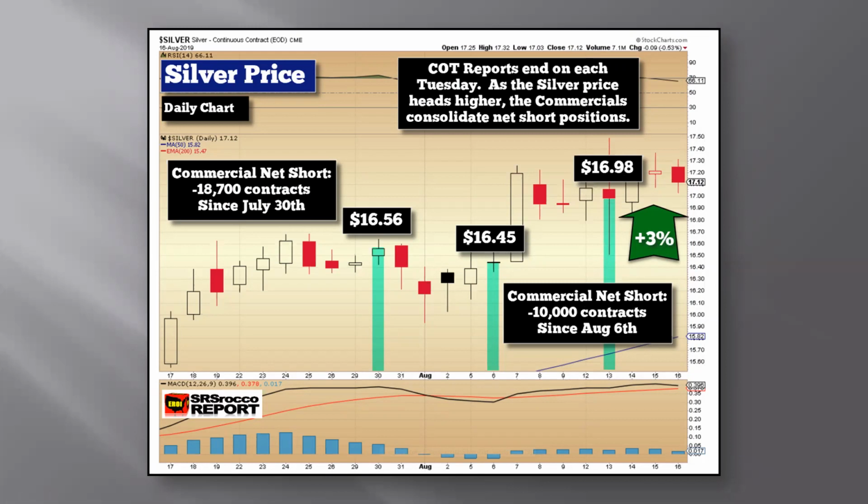I've mentioned this before in my videos. As the fundamentals improve for the silver price, I do believe there's going to be a consolidation. As the silver price goes higher, I don't think we're going to see higher and higher commercial net short positions. There's going to be a consolidation. So over the next several months or longer, we could see the commercial net short positions actually declining, consolidating less as the price goes higher.